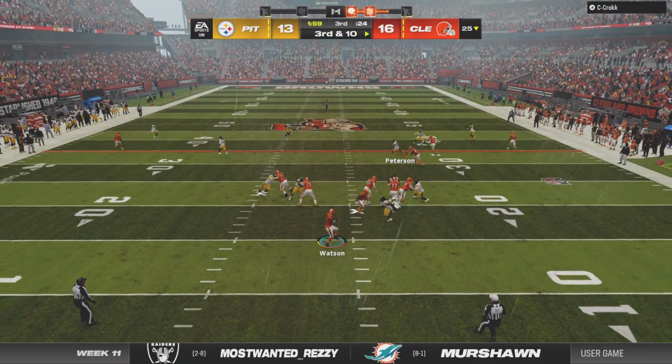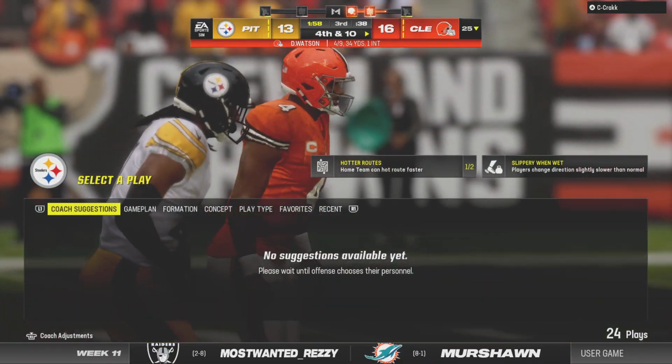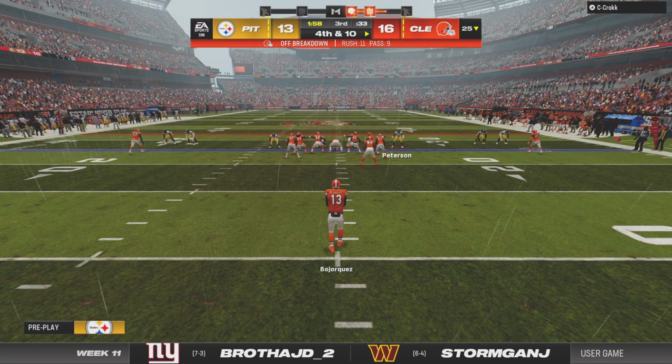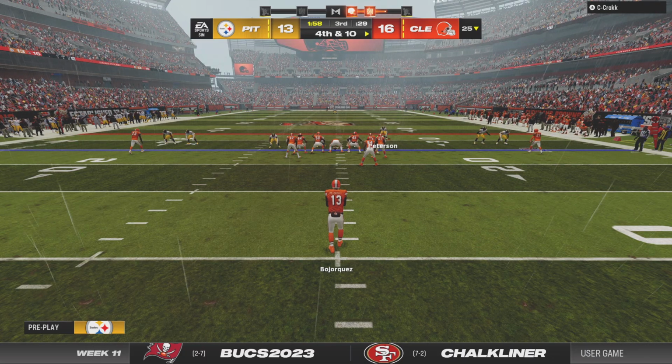A shotgun snap for Watson. And he takes a shot on the release as this will be incomplete. And that's a really good job there defensively. They went into this possession knowing that they needed to get a stop. They're in a tight ball game, and they got it done. Great work to force the 3 and out.